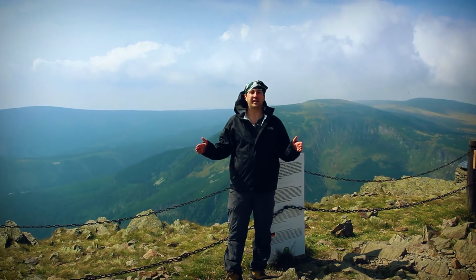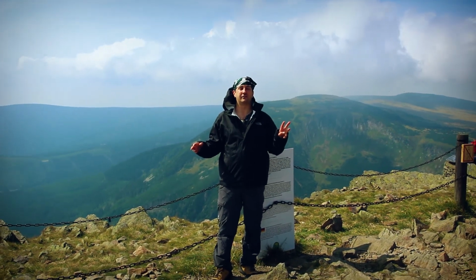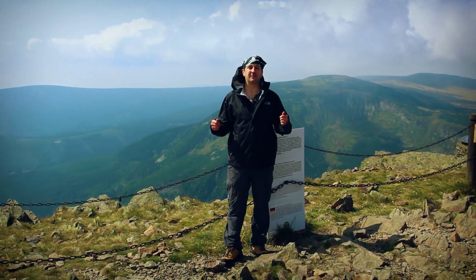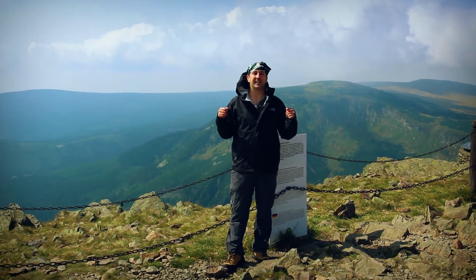So we have finally made it up in 3 hours even, up to 1,603 meters here on Snezka Mountain. It's been an awesome adventure. I'm really happy we did it.